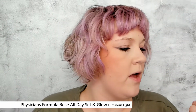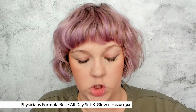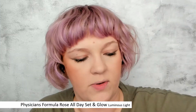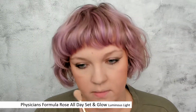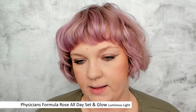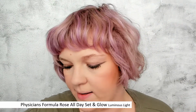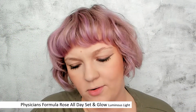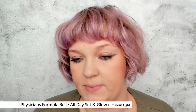As I said, we're not going to have much highlight. I'm just going to use the Physicians Formula Rose All Day Set and Glow. It has this weird balmy thing I don't really like. And then it has this, which is supposed to be a setting powder. This is so not a setting powder, but it's a very cute highlighter. If you want some highlighter that's not going to emphasize the texture and it's not going to be metallic or glittery or beaming, this is such a good one. I know they're quite expensive, but it's a very one-of-a-kind thing, and it smells like rose a lot.